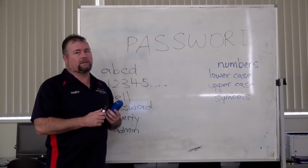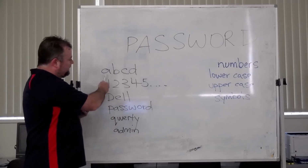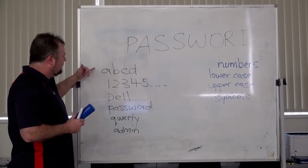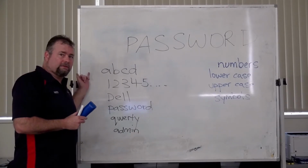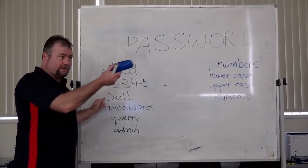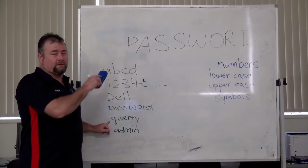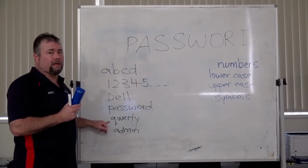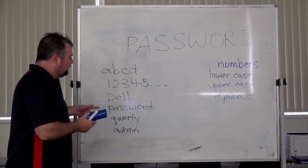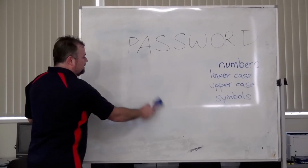Just a little bit more information about passwords and some practical advice on how to make them stronger. On the left here we have actually real life bad passwords that have been collated. People use sequential letters of the alphabet, A, B, C, D, sequential numbers, the brand of the monitor that's in front of them, which is really silly, the word password, QWERTY, which are just the first few letters at the top left of the keyboard, or admin, which is very common for modems and routers. These passwords are bad because they're easily guessed, so we don't want to use those.